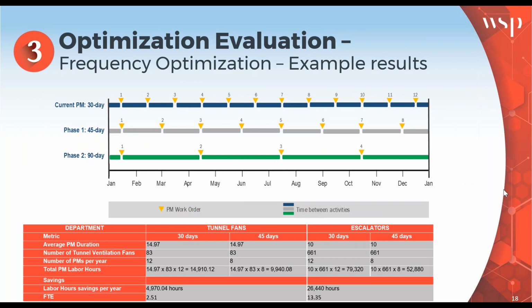The next optimization evaluation opportunity example here is for a frequency optimization, basically going from a 30-day PM cycle to 45 days. For this particular client, we looked at 2 asset categories, those being tunnel ventilation fans and escalators. We did analytics to validate we wouldn't expect any additional defects to occur by changing that frequency from a 30-day cycle to a 45-day cycle.